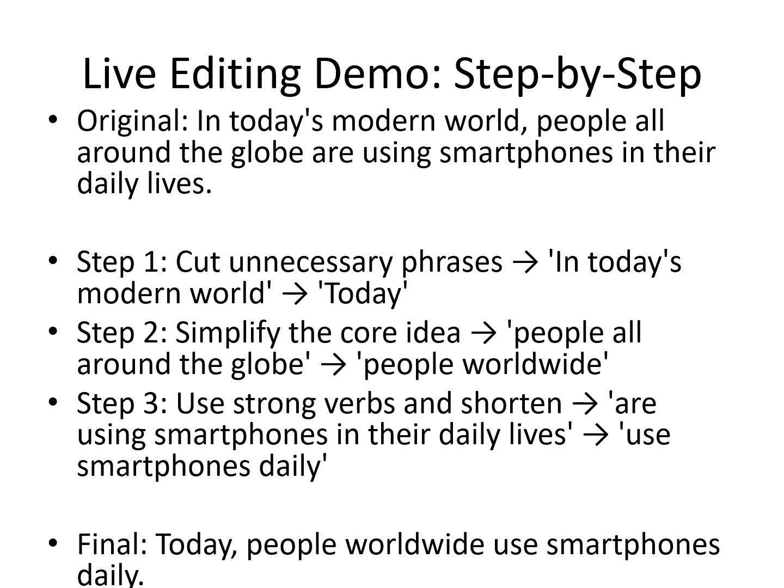So let's then simplify this. People all around the globe, you replace it with people worldwide. And number 3, rewrite. Are using smartphones in their daily lives. We can rewrite it as use smartphones daily. So finally, the sentence becomes, today, people worldwide use smartphones daily. You see, this is simple, confident, and powerful.